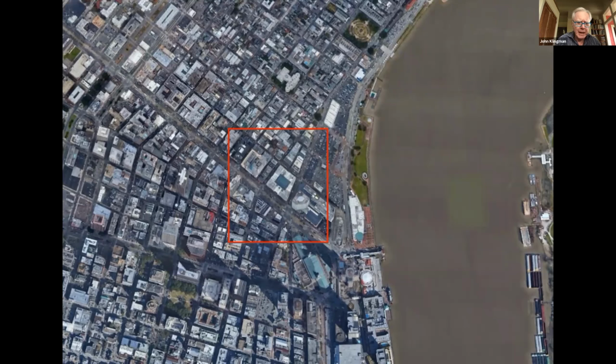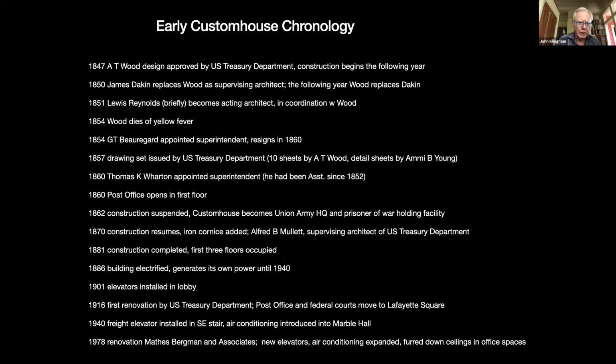Now, as you can see, the Custom House is close to the Mississippi, and the land between the Custom House and the river was all staging area for the ships in the 19th century. There were no buildings there. It was all open land where the ships would dock along the river, parallel to the river, and then unload their cargo in a stretch that went for miles along the Mississippi River. So the Custom House would have been the first major building that people saw when they got off their ship at the port of New Orleans.